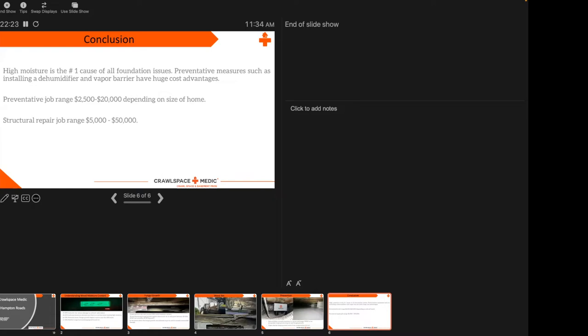About $2,500 will get you a dehumidifier installed, and then 20 grand on the high side on the moisture if you have to go in, pull insulation, and encapsulate. On a 2,500 square foot house, you're looking at about 20 grand. That's one of the biggest things I see too: once you get moisture, that R19 insulation gets wet and will not dry out. That's where you start to get fungal growth inside that insulation. You actually have to pull it out, because if your subfloor is wet and you put a dehumidifier down there, it's probably not going to dry out. So we have to get all that insulation out and then dry it out after that.